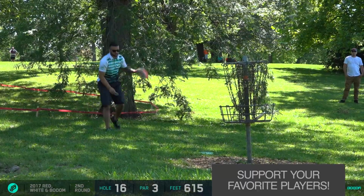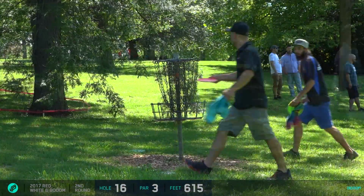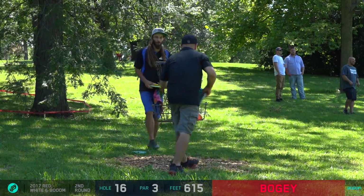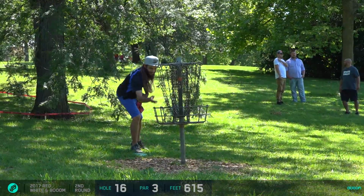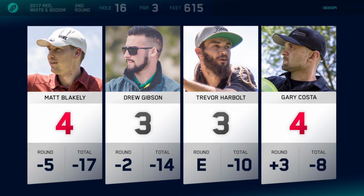Drew's got a branch right in front of him. I think that's why he's got that straddle. That was a good save. Yeah, but Drew does like to show off, so he might have just been straddling anyways, just for fun. Matt's been playing so solid, even having a couple misses here and there. He's a great golfer.